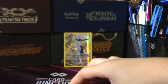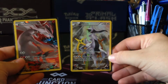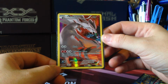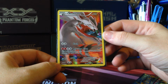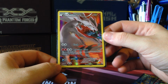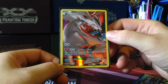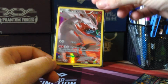So, pity. We have Reshiram. These aren't actually EXs, these are just full art Pokemon. Reshiram, 120 HP. For 2 colors, Slash does 20 damage. For 2 fire and 2 colors, Repeater Blaze does 90 base damage, and you flip a coin until you get tails. It does 20 more for each heads. Again, high attack cost, not that great damage. Sure, you can use a Blacksmith and a Double Colorless to attack, but no. Again, awesome artwork though. This is XY74.